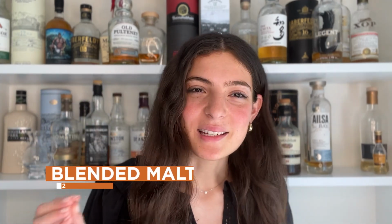Now, the second type of whiskey we're going to talk about is the blended malt. People hear the word blend and automatically associate that it must be either cheap and nasty whiskey or just inferior to single malt whiskey. This is where you're wrong. Blended malt whiskey is actually just a mixture of single malt whiskies from more than one distillery. Single malt whiskies have to be from only one distillery. Blended malt whiskies are a mixture of single malt whiskies from multiple distilleries.